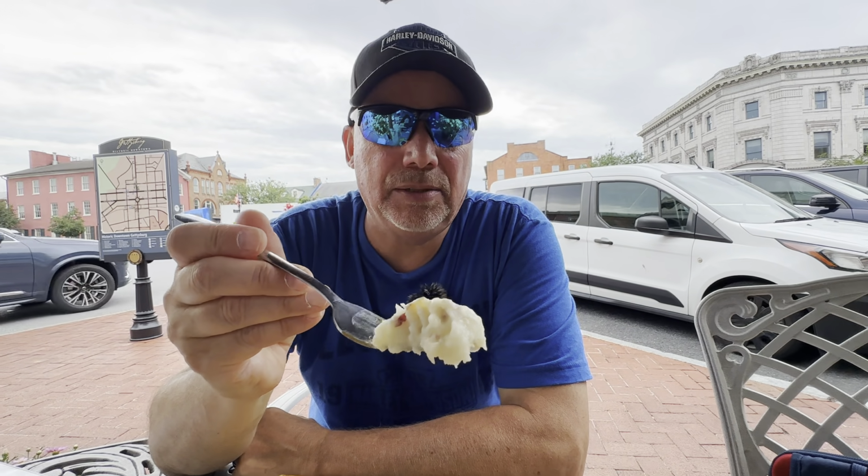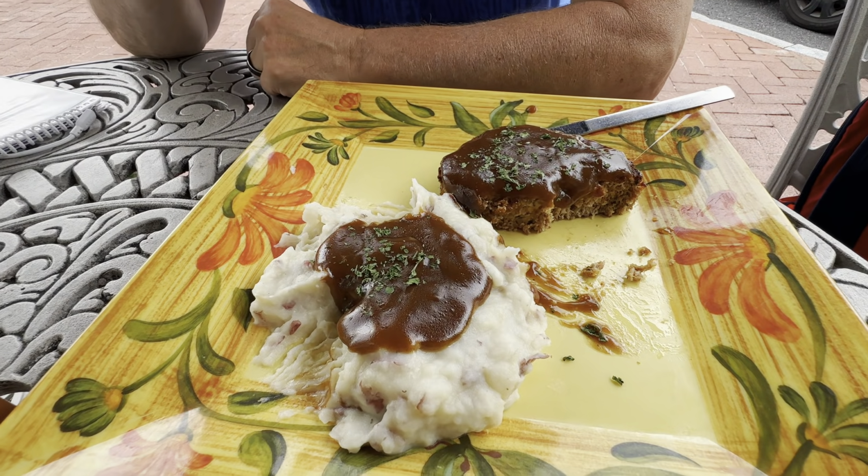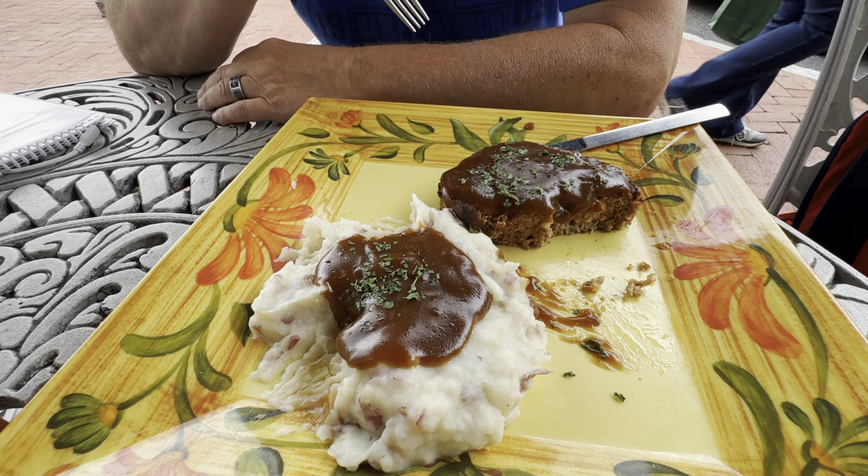And the homemade mashed potatoes. Those are a combination of being smooth and creamy and kind of chunky because you can taste the potatoes in them. And I like it that the skins are in them. And I took 2 bites, got some of that gravy, that goes well with it. And the gravy's not overly salty either, I don't think.